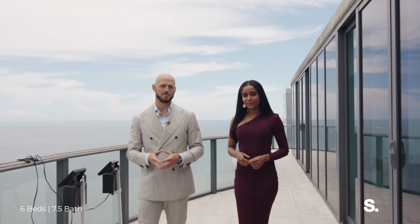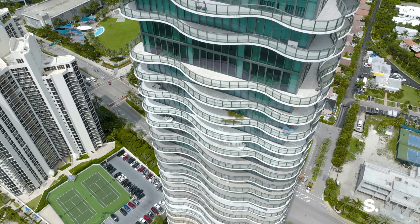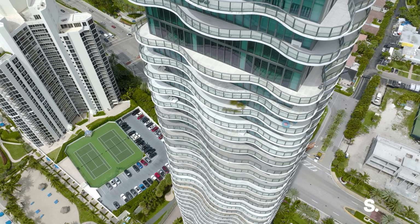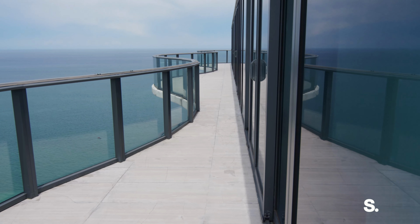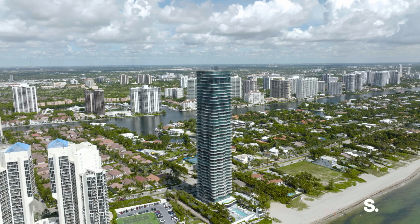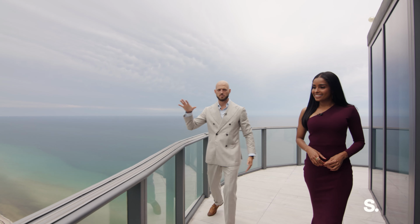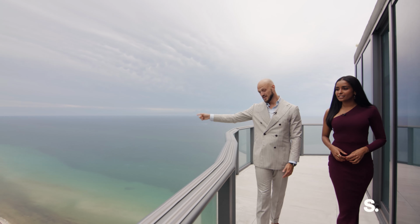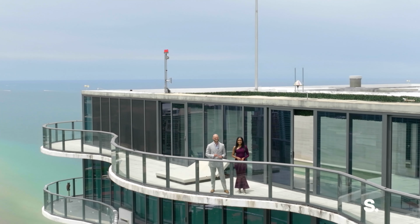When you look at any apartment or any building in New York, you're always looking at other buildings. You're looking directly into it, even if you get high. Some of the apartments in Billionaire's Row, for example, look directly into other condominiums on Billionaire's Row. The thing that is special and unique about this penthouse with the 360 wraparounds is that it's directly on the Atlantic Ocean. It's got stunning, wide open views. And the best part about it, the Sunny Isles stops right here. And that's Golden Beach, which is all single family homes. So there will never be another tower built here. So these are protected views, not only to the east, not only to the north, but to the west as well. And this concludes our tour of the penthouse at the Regalia.